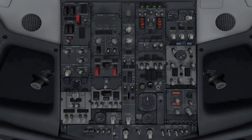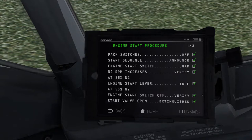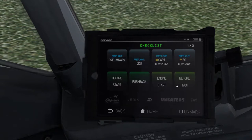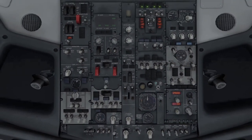Okay, so we've got any collision, that's set, all right. Okay, so let's move over to our other checklist. We've done those, all right, all of those, yep, okay. Before taxi, so we got generator one, probe heat, we didn't get any ice. Okay, let's get back up there and get those. Probe heat.